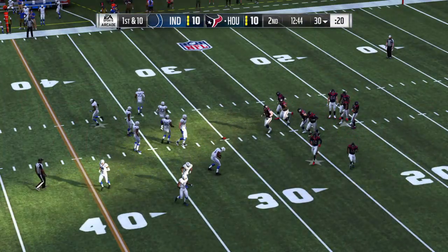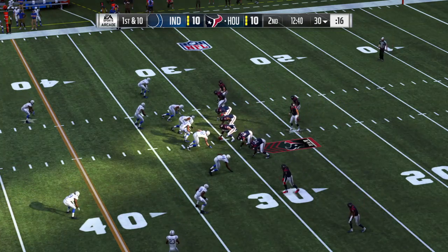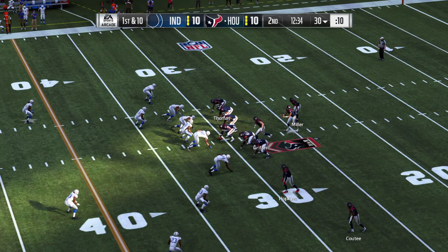Watson in the offense going to come up 1st and 10. And he's 8 for 8 now, throwing the ball to start the game.